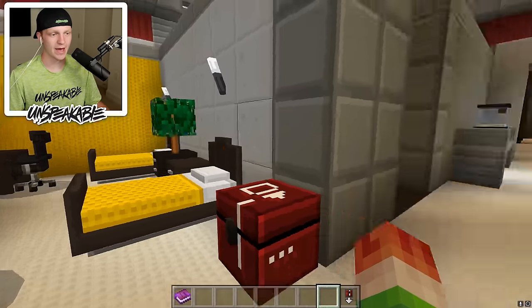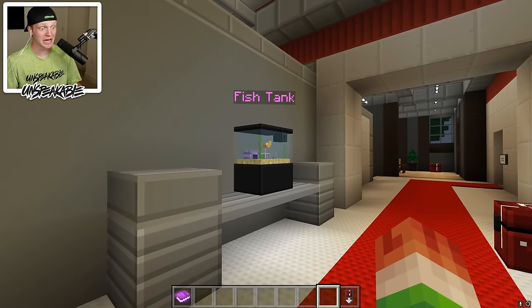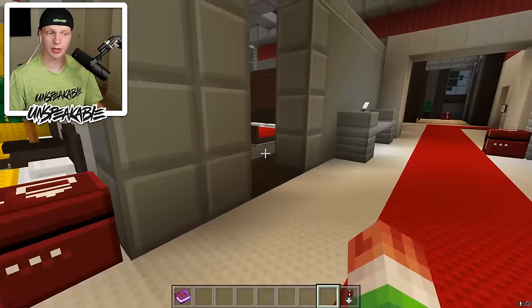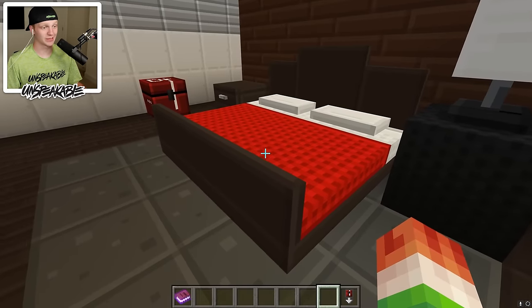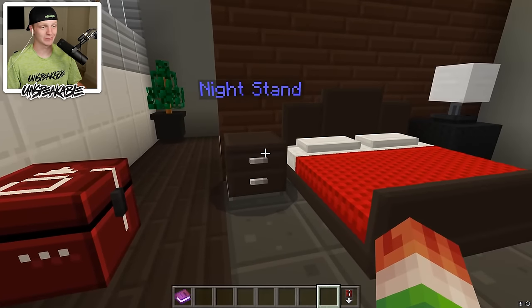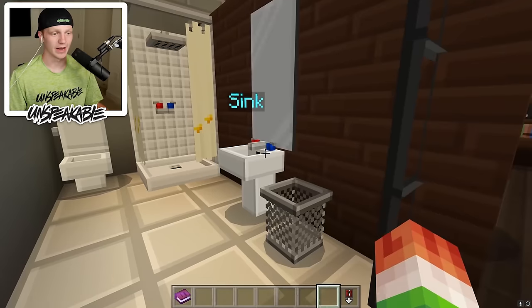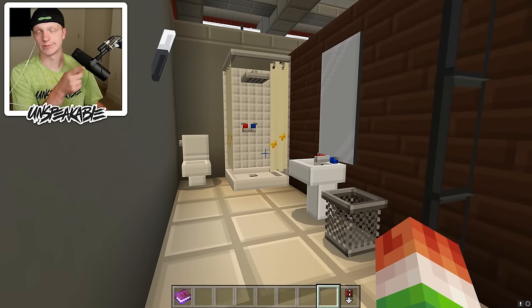They got some beds. They got a fish tank. Okay, sorry, gotta take that one. They got some cool little vases. That's pretty cool. Ooh, I like this bed, the red one. That's pretty nice. They got nightstands. They got more bookshelves.